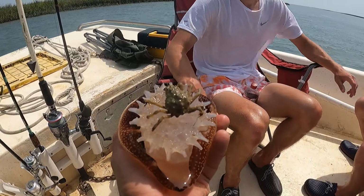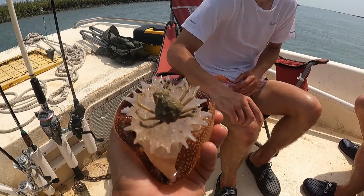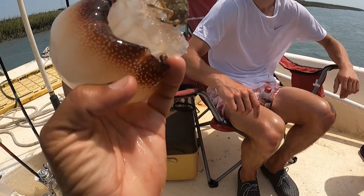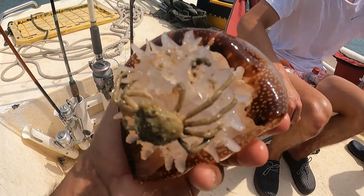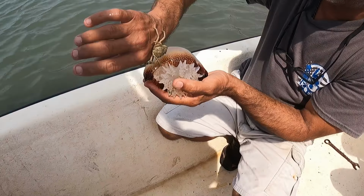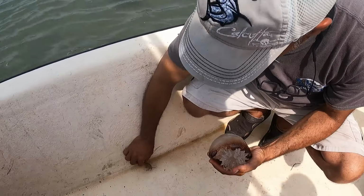So on the way I found this cannonball jellyfish. This cannonball jellyfish is edible, and most of them actually come with a spider crab inside them, and they kind of hang out together. And this one, the crab is actually eating. I thought he would be stressed. Now he's trying to go. So I decided to put him back.